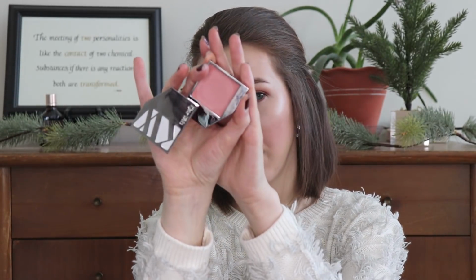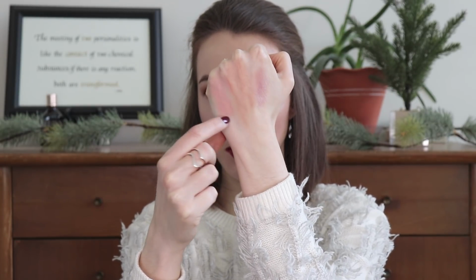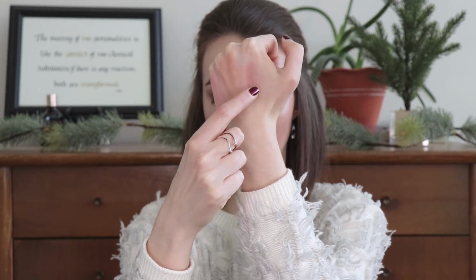And the last blush, it's probably not a surprise to you, is this one from Kara Weiss. And this is the shade Embrace, which is this really pretty peachy tone shade. I've got Embrace swatched over here. So Embrace, as you can see, is more pink than Flush, but more peachy than Desire. You can see here I've got 3 different blushes that I like for 3 different purposes.